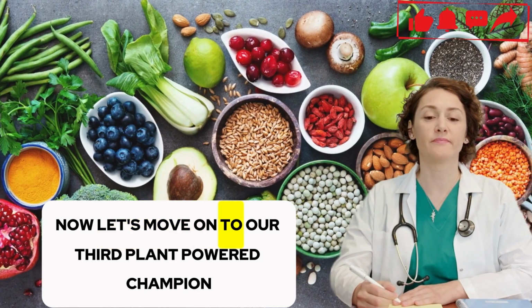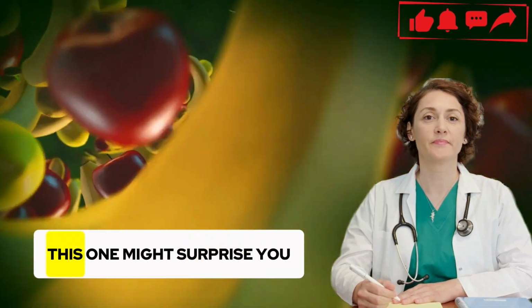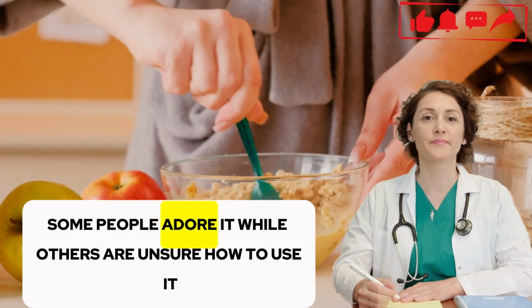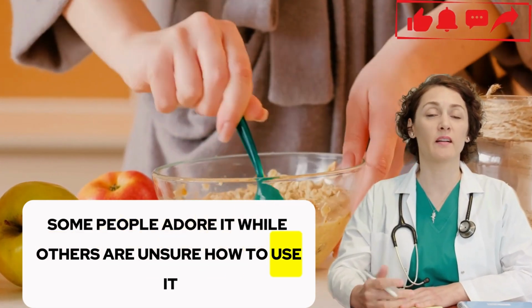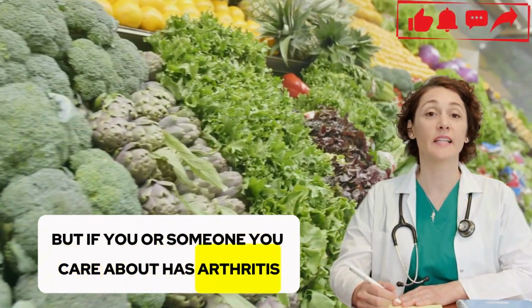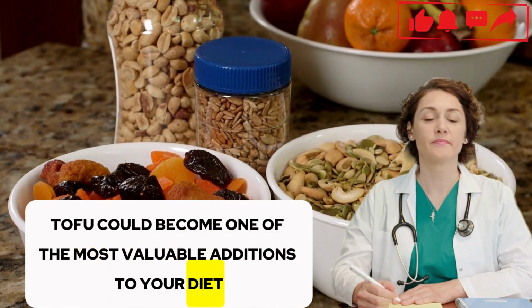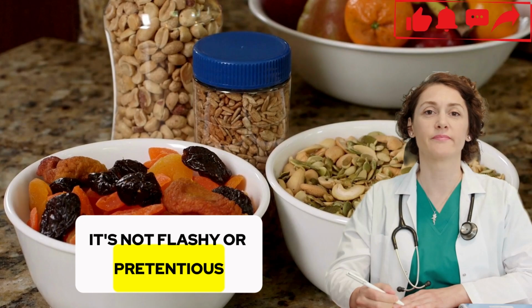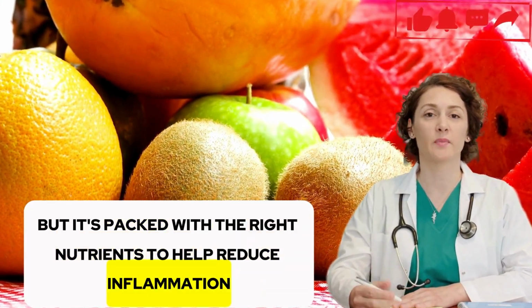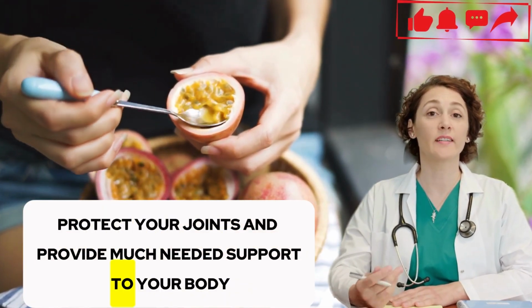Now, let's move on to our third plant-powered champion, tofu. And trust me, this one might surprise you. Yes, tofu. Some people adore it while others are unsure how to use it. But if you or someone you care about has arthritis, tofu could become one of the most valuable additions to your diet. It's not flashy or pretentious, but it's packed with the right nutrients to help reduce inflammation, protect your joints, and provide much-needed support to your body.